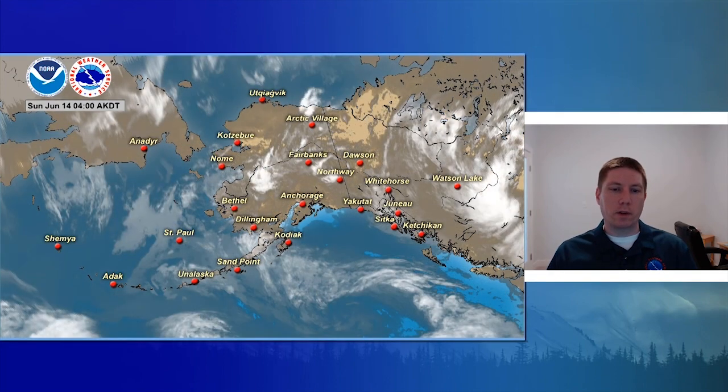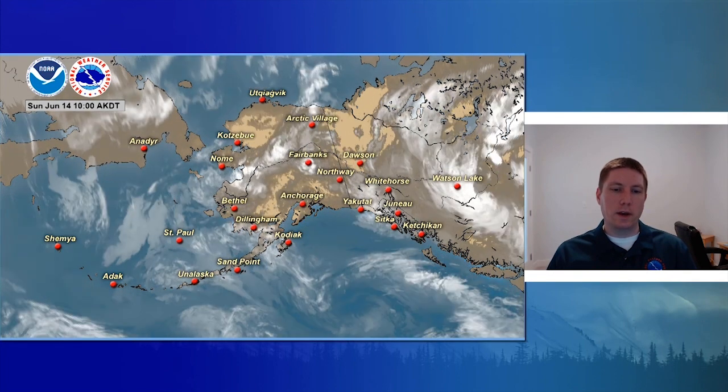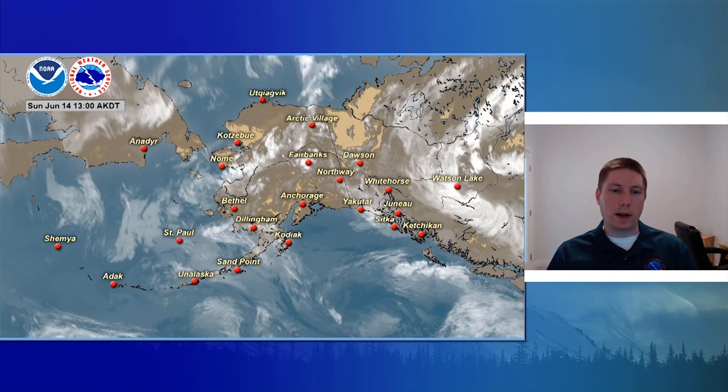And then finally, we can look out over the eastern portions of the Bering Sea, where we do have some additional lower cloud cover out over the Pribilof Islands, down by the eastern Aleutians and the Alaska Peninsula.